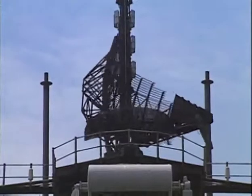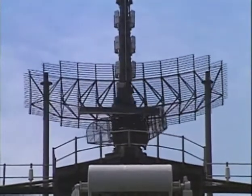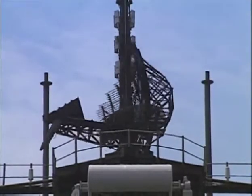Since it was demonstrated that the shape of an aircraft could vastly increase its radar signature, research was undertaken to achieve the opposite effect: an aircraft that would appear smaller or even disappear from radar. This pursuit led to low observability technology, called stealth today.